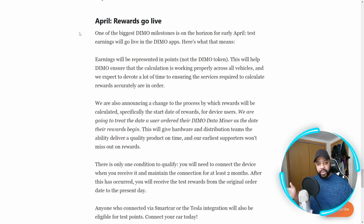With that out of the way, I'm excited about this because I'm one of the early adopters, one of the early users. So this is probably something we're going to read through. One of the biggest Dimo milestones is on the horizon for early April. Test earnings will go live in the Dimo app. This is how it's going to go down: you're not going to actually get the Dimo tokens. They're going to do it initially based on a point system, just to ensure that the calculations are working properly for all the vehicles.